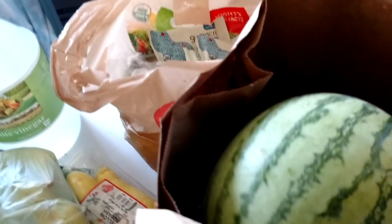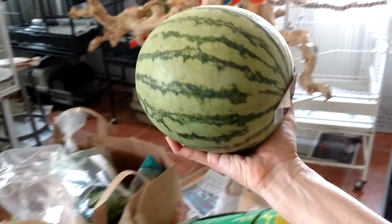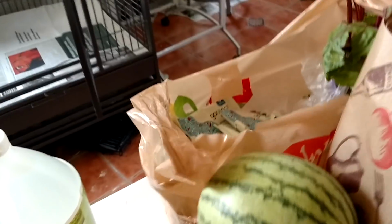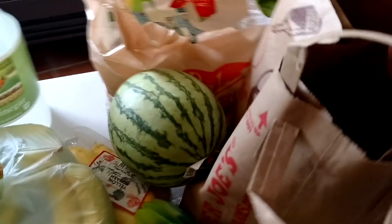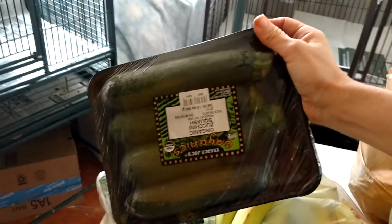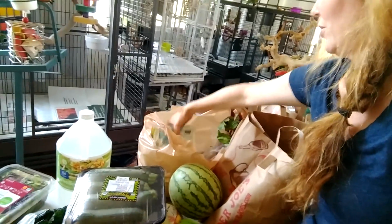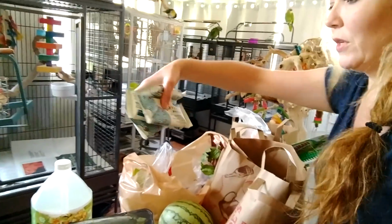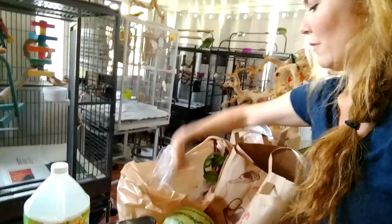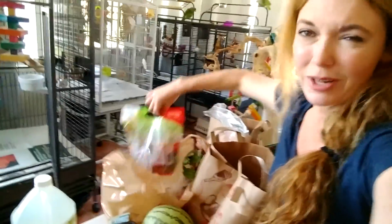Then we have a watermelon. Casey loves watermelon, my African gray. So I usually buy a little watermelon just for her. Isn't that crazy? Why not? And I have Italian squash. So that's better. Okay, better angle. Okay, and then I've got these. Oh no, this is for me. I love these bars. Go Macro. They are so good. That's for me, not for them. I mean, they can have a little bit if they want, of course.